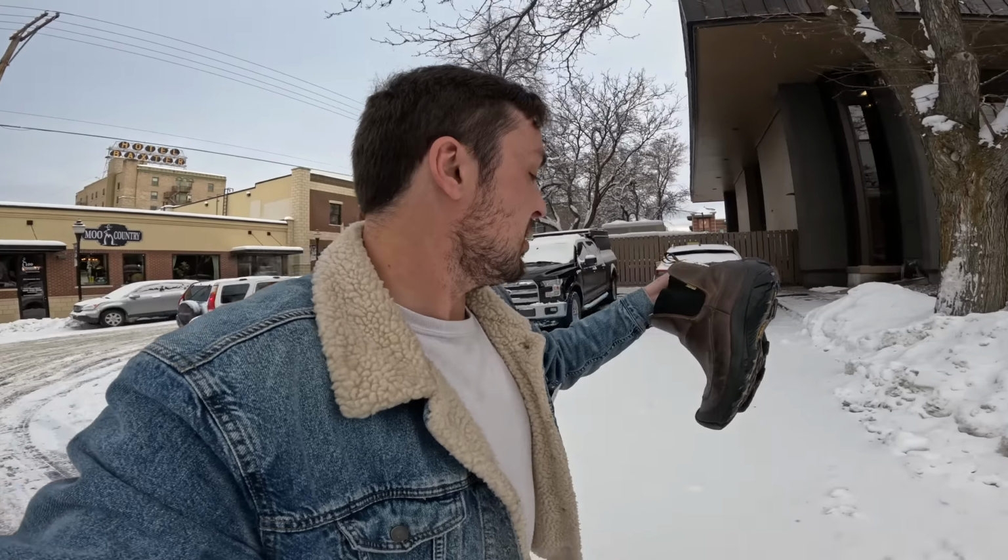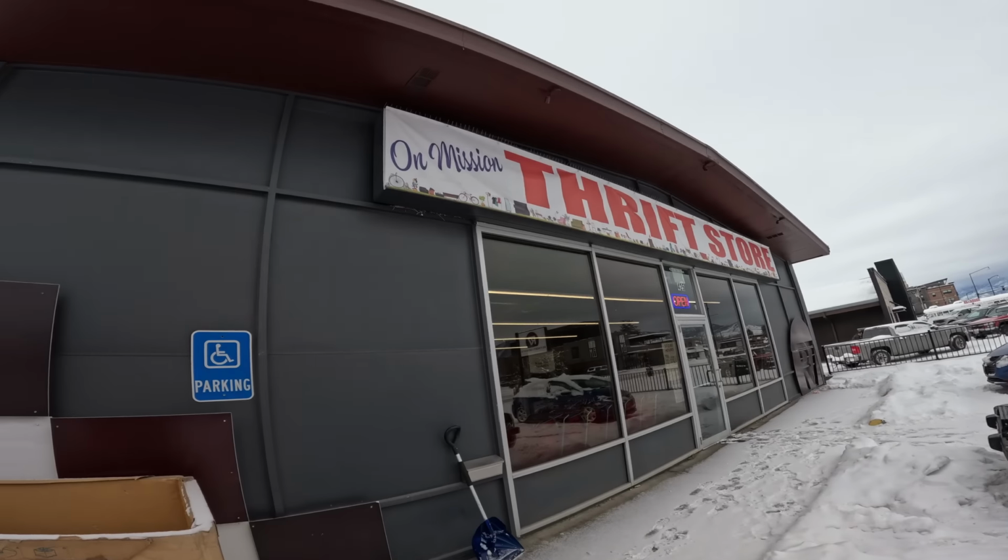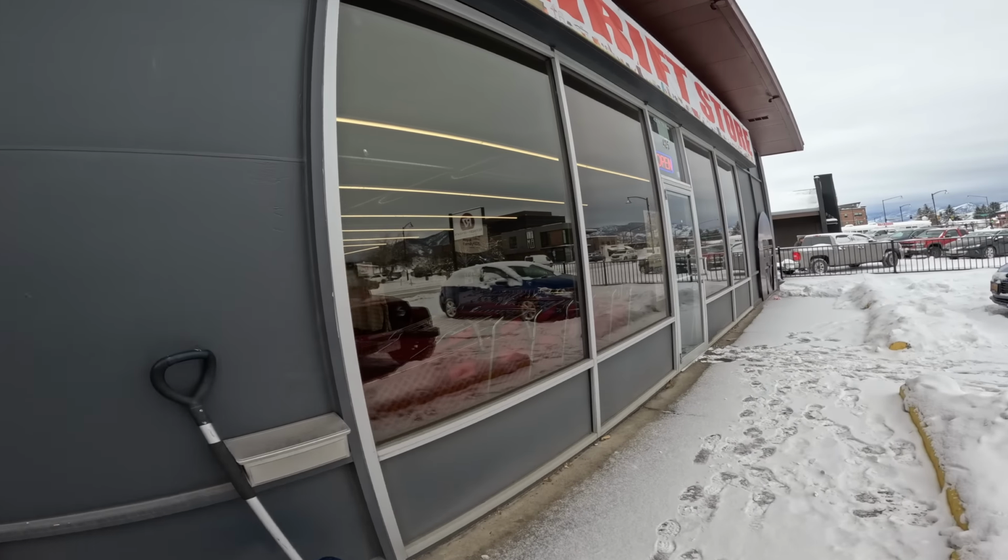Alright, checked out. I only ended up getting the Keen boots. I haven't been there in a little bit over a week, so I'm kind of surprised. That's okay. 10 bucks into 40 to 50, and I wasn't in there for more than like 10 minutes, so not too bad. Next stop is On Mission Thrift Store.